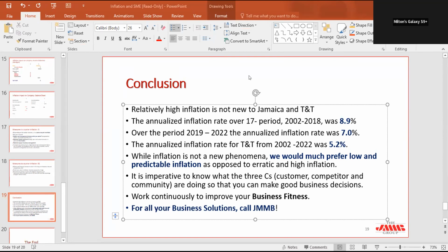Okay, but isn't there a direct correlation between inflation and a decrease in your sales volume? Because the consumer, the end user, will have less to spend with you, and so is the natural consequence of inflation that you will do less business?